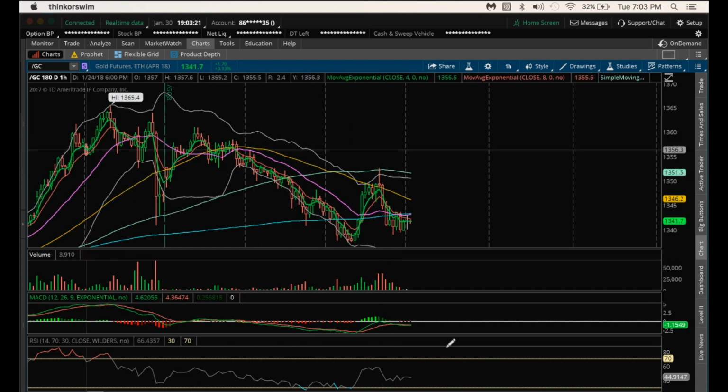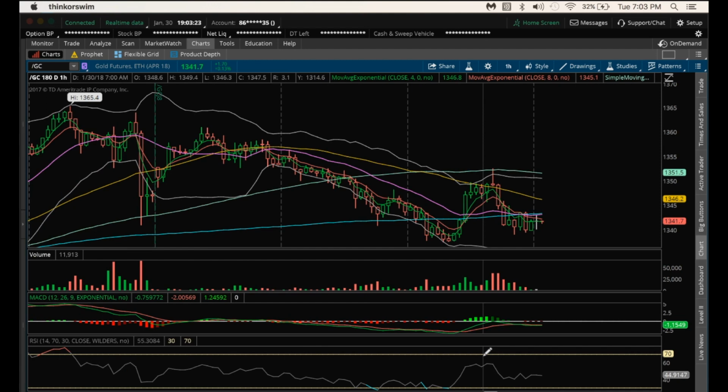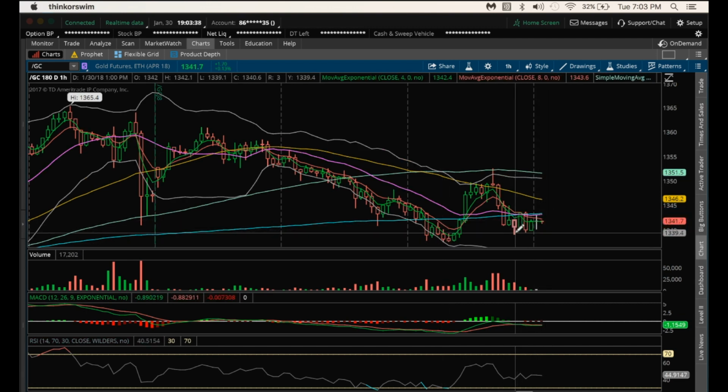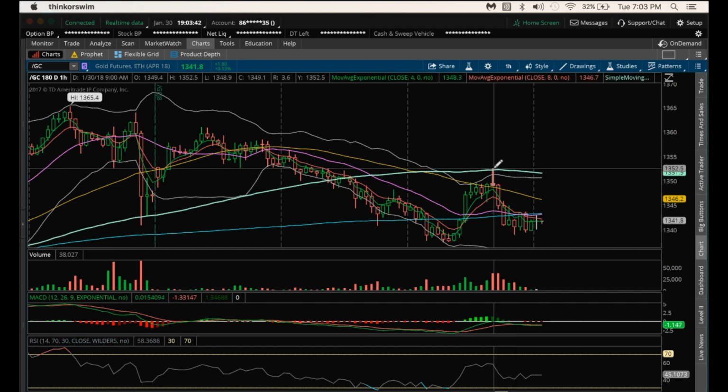So on the shorter term charts, bears are in control. We can be watching the hourly to see if we form a higher low, which is currently trying to base right now, above this last low of 1337.50. So we'll see if 1337.50 holds. And if 1337.50 holds and we form a higher low above that level, I'm going to look for a break of 1352.50 to show me that this consolidation is over on gold.